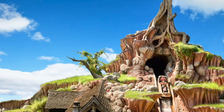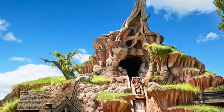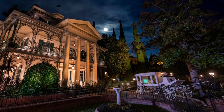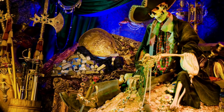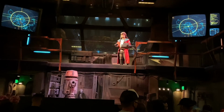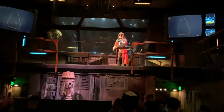crowded. One of the first rides you should take is Splash Mountain, because it's one of the most popular ones. Next, you could go to Indiana Jones, so you can skip the long lines early in the morning. Right after that, you could do the Haunted Mansion. Next, you could go to Pirates of the Caribbean. We did it in that order because we went from the ride with the longest line to the shortest line. By doing that, you will be saving some time and be ready to go to Star Wars Galaxy's Edge.